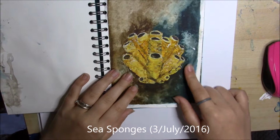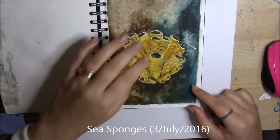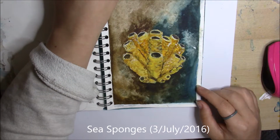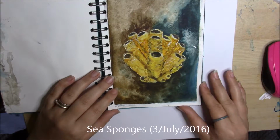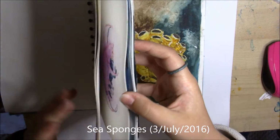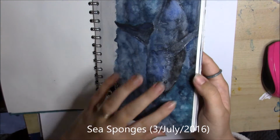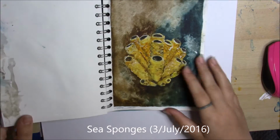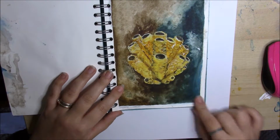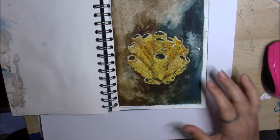I mixed this really nice green. I think I used intense blue and sepia to make a really nice ocean green, and I've been using that ever since I discovered it when I was mixing colours. I think I mixed a bit of it there when I did the megalodon, but I really liked it since I did this, and I use it a lot later on too. And I did this on the 3rd of July with watercolours and gouache.